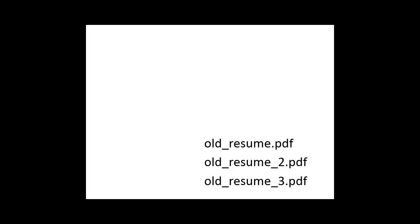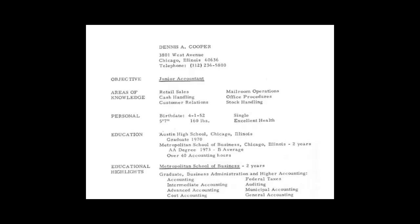Okay, with those competencies as backdrop, I want to take us back in time. So first, we have Dennis Cooper's resume, circa 1974. Some of what we see here is fairly conventional. For instance, most people still include an education section on their resumes. However, these days we don't include birth date, height, weight, or health status. Dennis includes an educational highlight section, which is an interesting move, but really it's just a list of classes. It really doesn't tell us about his skills per se.